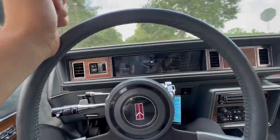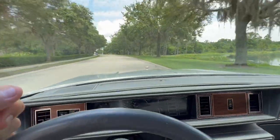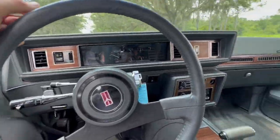Beautiful color. Car just fits well together.